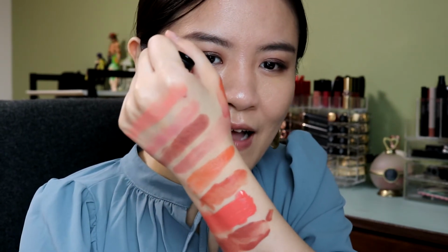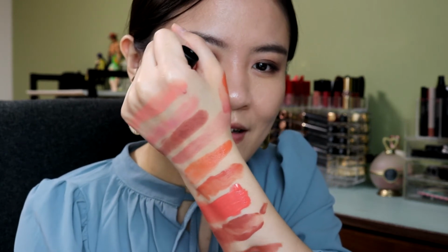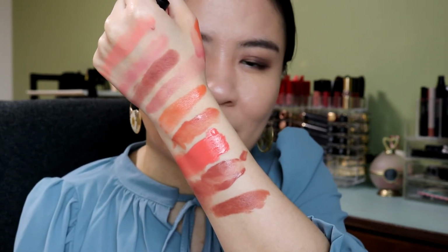So the last two, finally, I really can feel my cheeks at this point. So it's a trio, actually. It's a mini trio from NUDESTIX. It has one of their highlights in the shade Hey Honey, and it has one bronzer and one of their blushes. But this bronzer is pretty much a shade of a blush. Like, I can swatch it for you. It's pretty much a blush shade.